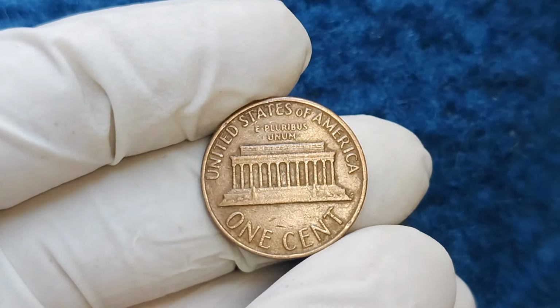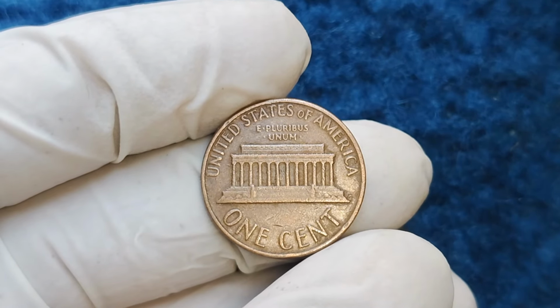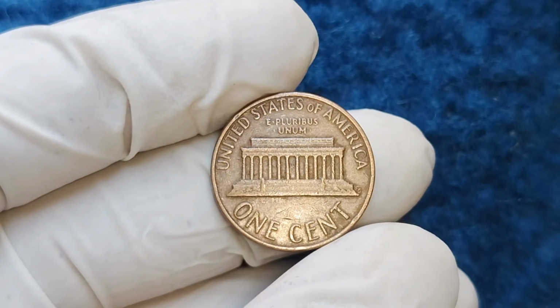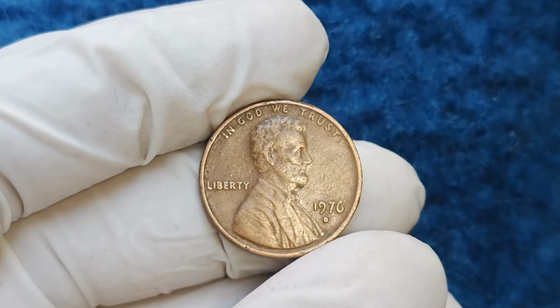Weigh it. A normal penny weighs 3.11 grams. If yours is lighter or heavier, it might have been struck on the wrong planchet, which means it could be worth big money. If it's shiny, well-detailed, and has no scratches, it could be graded as MS65 or higher, which increases the value dramatically. Where to sell your rare penny?